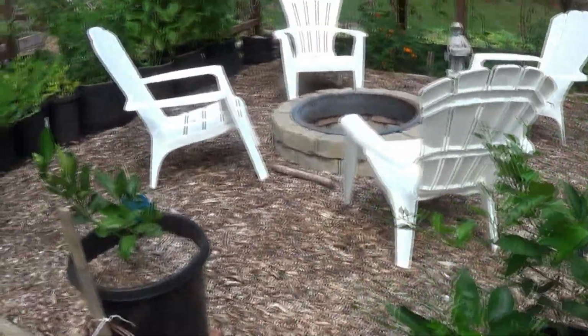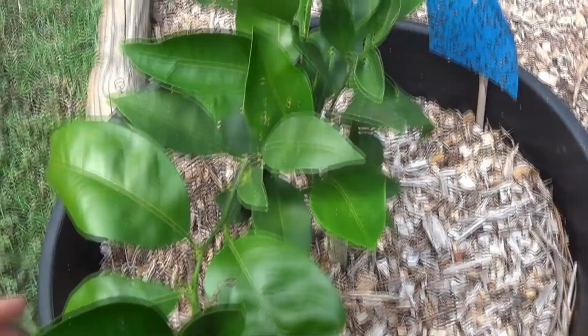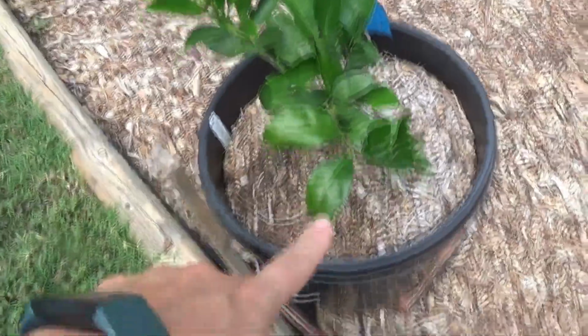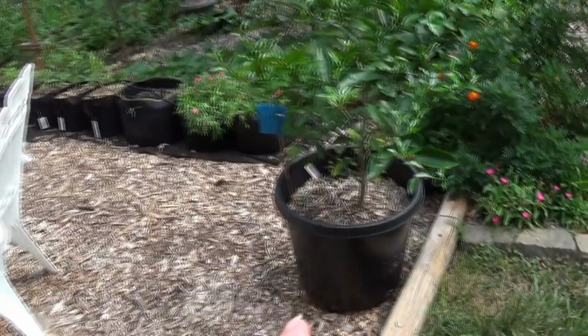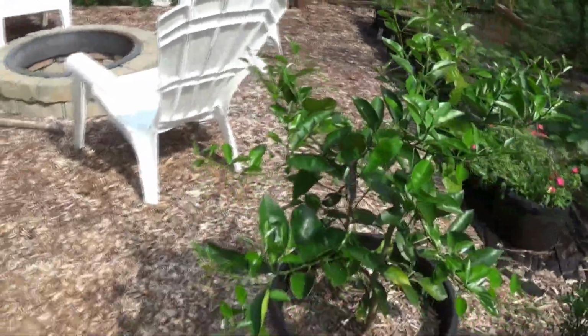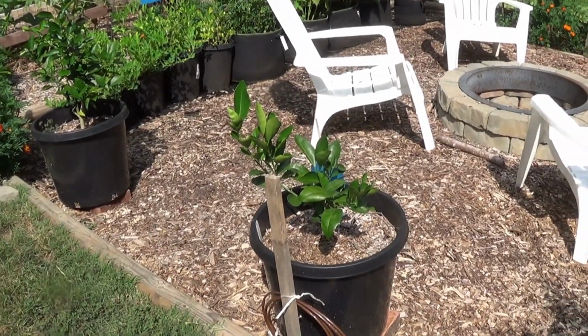Here's a couple more of the citrus trees. I have to remember what these are. This is our navel orange. This one is Valencia orange. And this one would be a Valencia orange. So I have two Valencia orange on the outside and a navel orange in the middle.